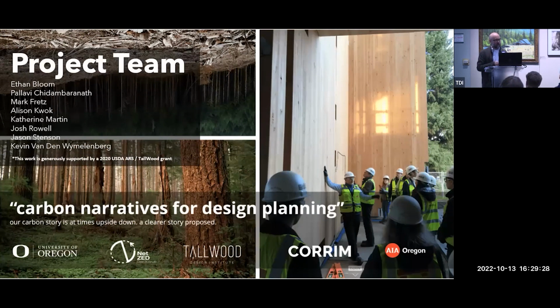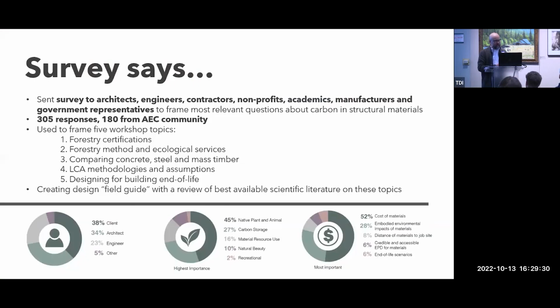So what we ended up doing at the very beginning, we did a survey to architects, engineers, contractors, nonprofits, academics, manufacturers, and government representatives to frame the most relevant questions they had about carbon and structural materials and allow us to structure the workshops. We had 305 responses in that survey, 180 of which were from the AEC community.